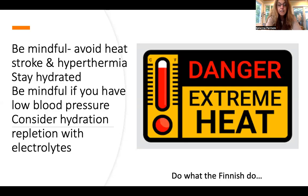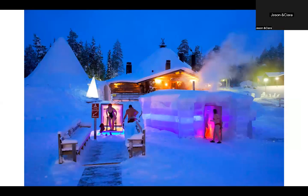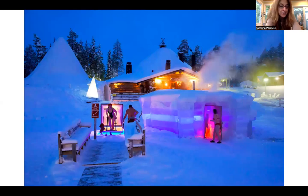But with all of those caveats, maybe we can all start to do what the Finnish do, and sauna bathe and ice plunge together. Alternate sauna bathing and ice plunging, and have an incredible, happy cardiovascular system, happy mood, and long life. So that is my take on it.